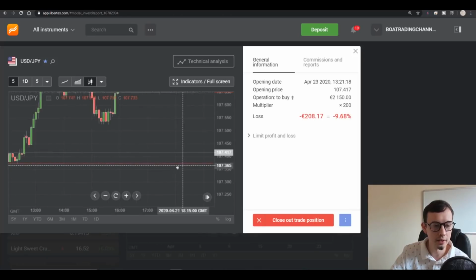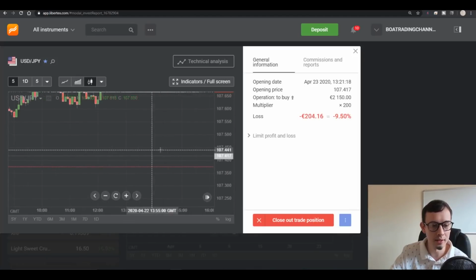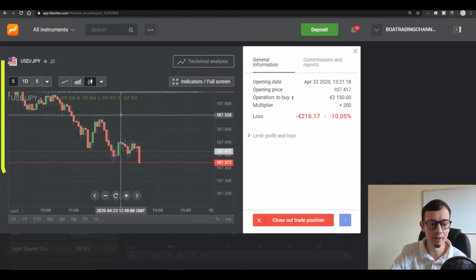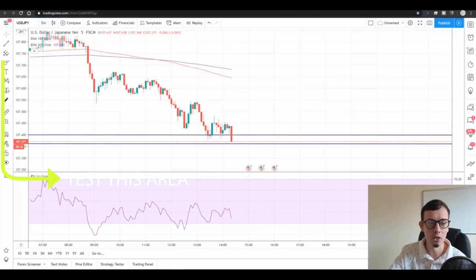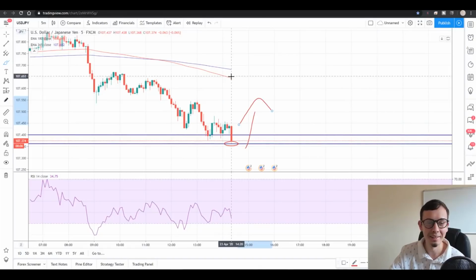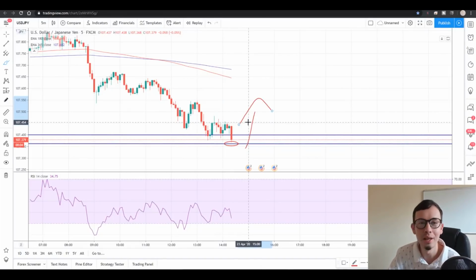It should test this area, at least for a few minutes, okay? Even if it tests it for a few minutes, we should be happy, because we're just gonna take our money and walk away. Once it hits this G-spot, that's what I'm looking for. So we just need to wait, guys.